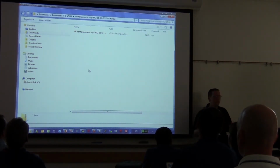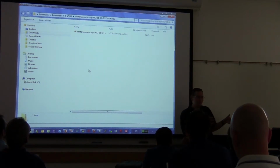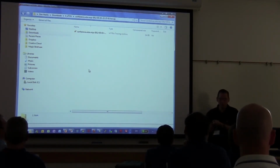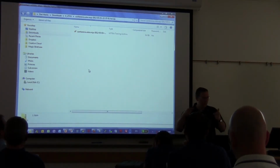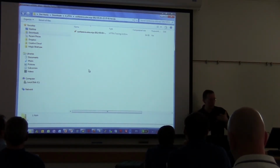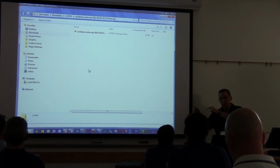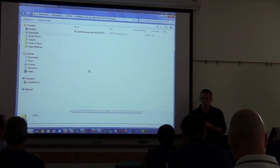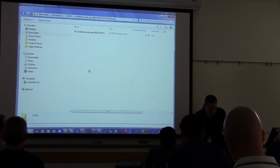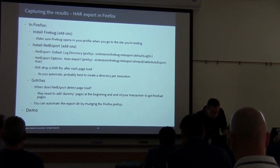So every page load. Once you have Selenium running, it's running Firefox inside your clean profile, you've got Firebug set to open on that page. Basically, just go to that page, you turn on Firebug, and then every time you go to that page after that, Firebug opens. Okay? And then make sure the NetExport add-in is installed, set it to auto export, and have your export directory set.